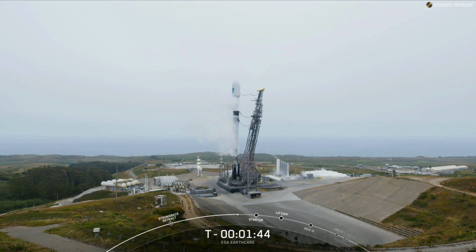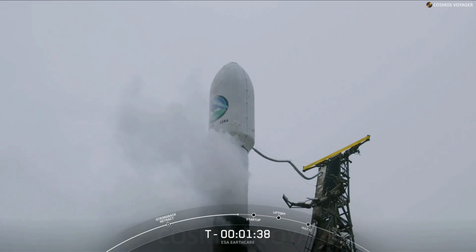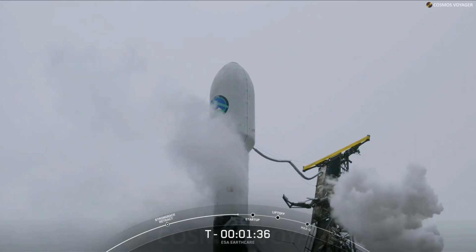Stage 2 LOX load is complete. And there's that call out that Stage 2 LOX loading is complete. Falcon 9 is now fully loaded with 1 million pounds of propellant and oxidizer.